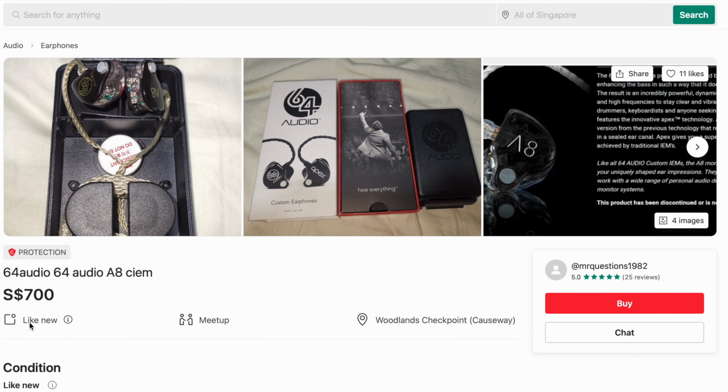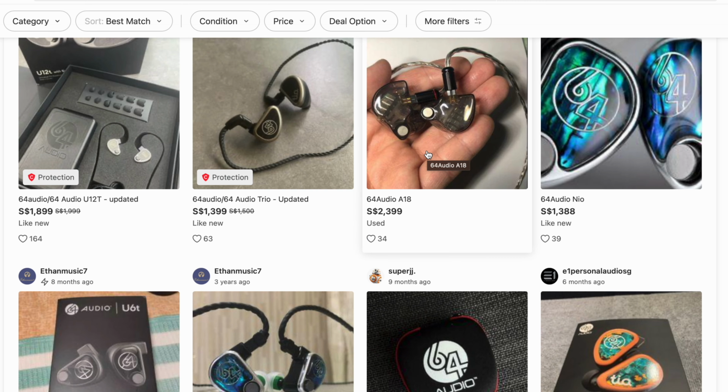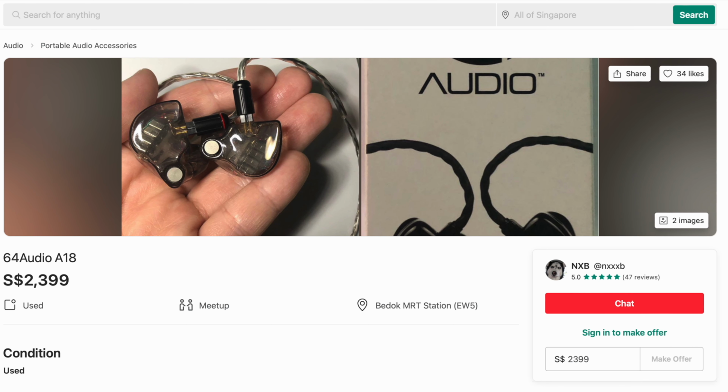But of course, when shopping in the used market, you have to take what you can get because there really aren't a lot of options. You would just have to hope that the model you like turns up. So maybe have 2 or 3 in your wish list and keep an eye out, right?